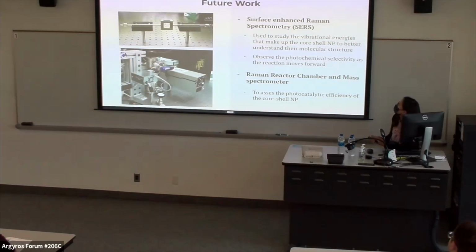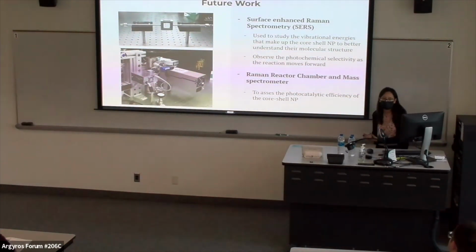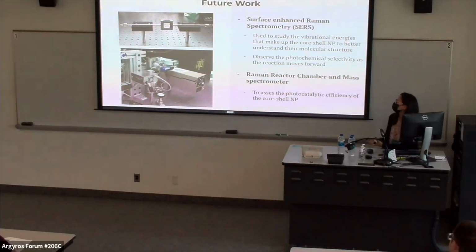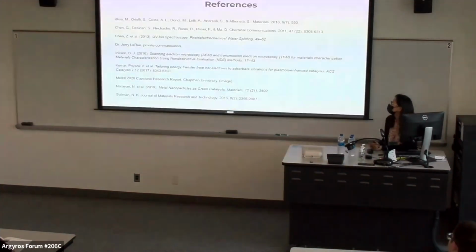To study the vibrational energies that make up the core-shell nanoparticles and better understand the model structure. And we will also observe the reaction as it moves forward. Right here, we'll be using the Raman reactor chamber and the mass spectrometer, again, to assess the photocatalytic activity and efficiency of the overall core-shell nanoparticles, in addition to also studying rhenium and creating a synthesis method for rhenium.